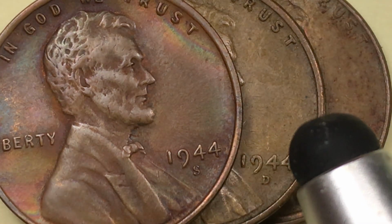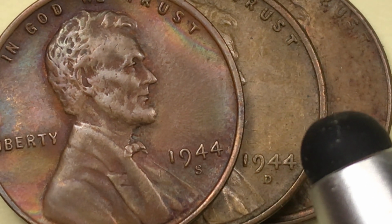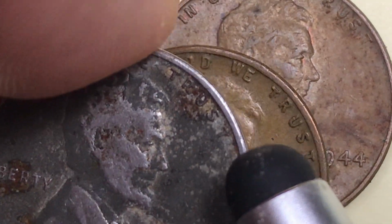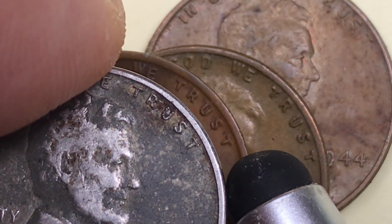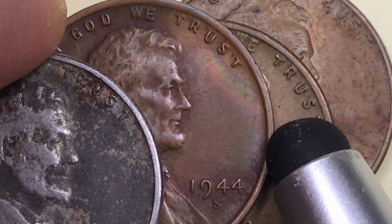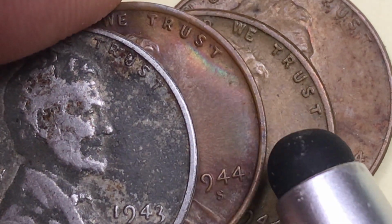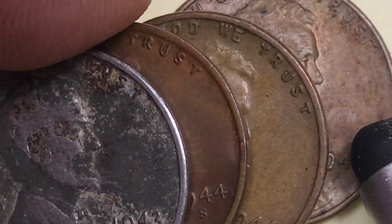Now, the other thing that you need to know is that the steel coins weighed 2.7 grams as ink coated steel. The copper coins weigh 3.11 grams. So if you find a 1944, you could just weigh it and know whether it's steel or copper.